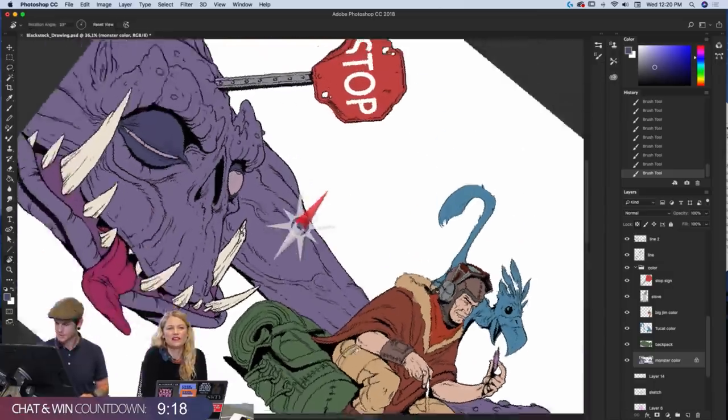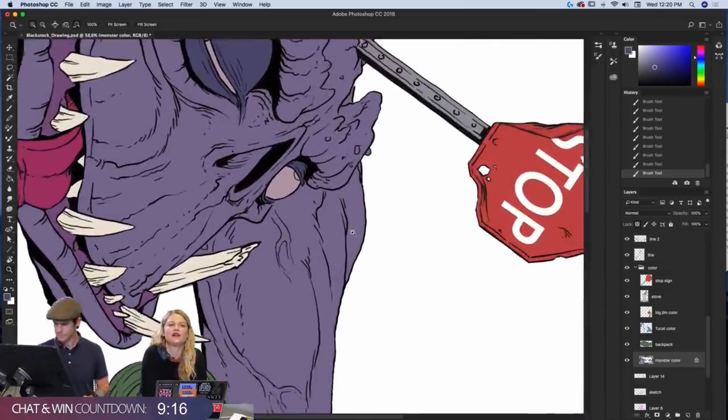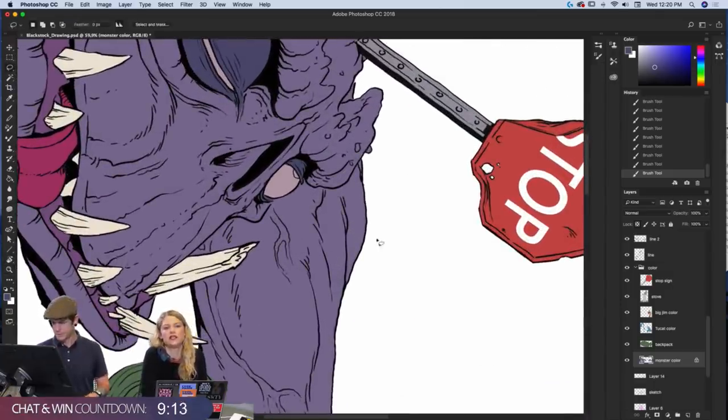Tom Sherrill is asking, have you ever used a clipping layer for each of the different colors, like the teeth, the eyes, etc.? Using different layers for each one? Yeah, sometimes I do. For the most part, you don't really need to. For me, it almost takes me out of it. But I guess it depends on how much detail I'm doing on them.